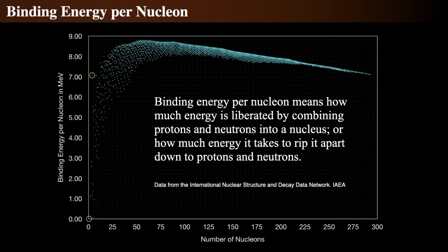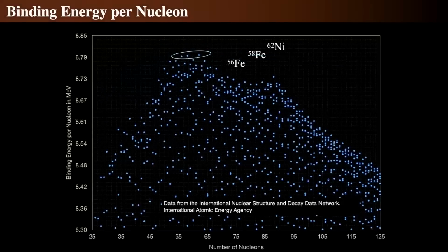The number of nucleons on the bottom shows how many protons and neutrons there are in the nucleus. So those were the nucleons we're talking about, protons and neutrons. And notice the graph has a peak right around 50 or 60, just north of 55 or 60. And there are some other residual peaks off to the right, and a big drop off to the left.